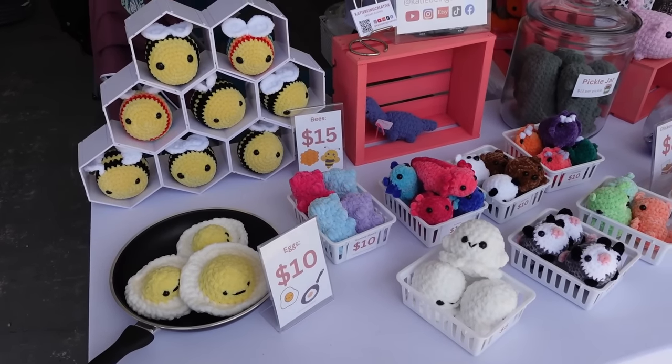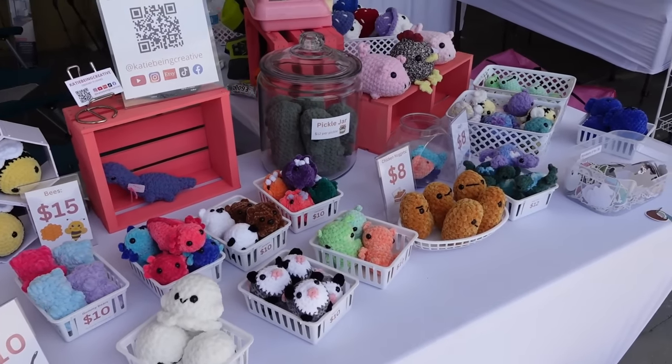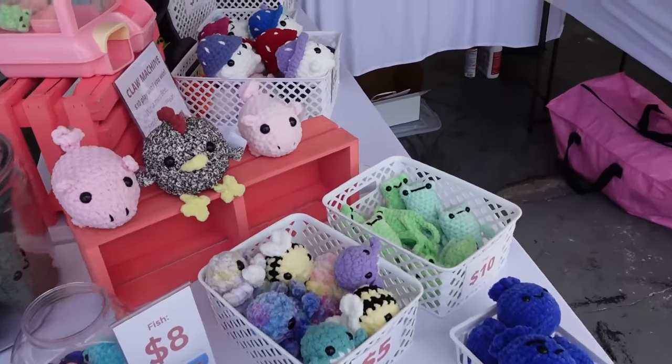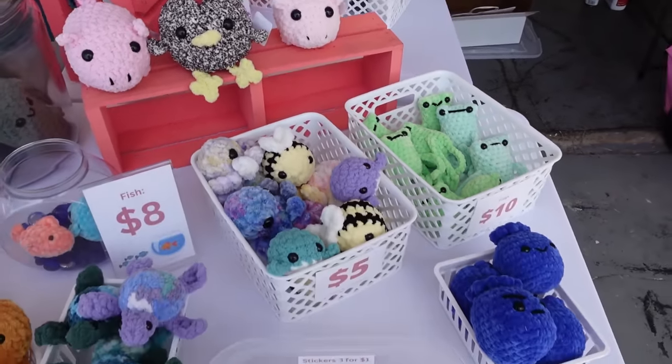1:30 check-in. Here's what things are looking like. I sold both my cows that were like this.